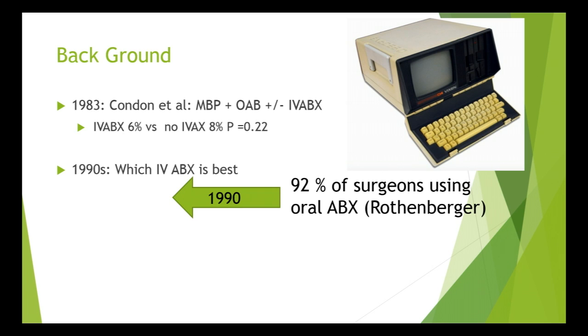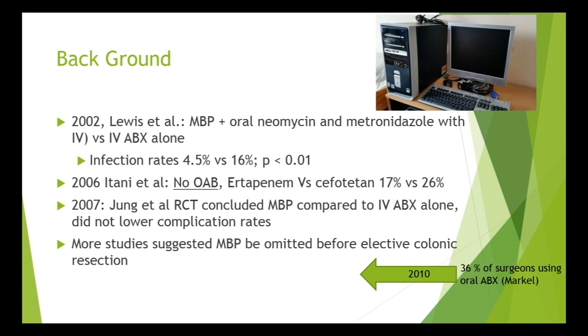Through the 90s, there was a multiplicity of studies, and basically they were looking at what the best IV antibiotics were. And Dr. Rothenberger and colleagues reported that in a survey of the American Society of Colon and Rectal Surgeons, 92% of surgeons at that time were using IV and oral antibiotics as well. So in 2000, there were more double-blinded randomized trials comparing oral antibiotics with IV versus IV alone. And again, their rates were 16% with these newer IV antibiotics, but still 4.5% when they used the neomycin and metronidazole.